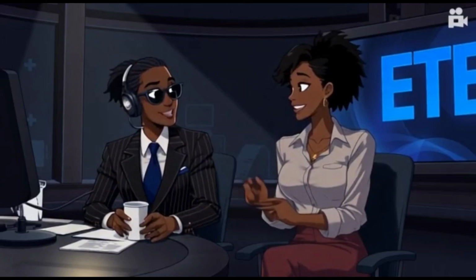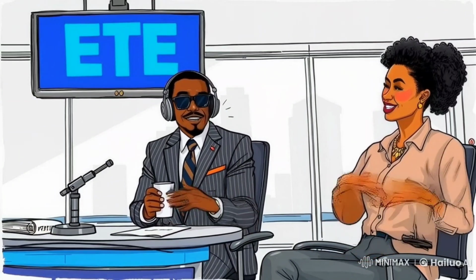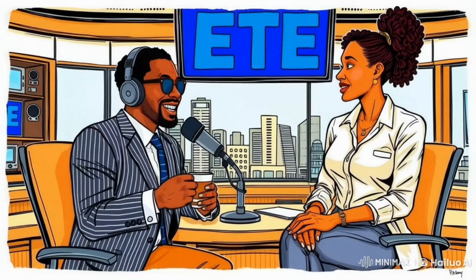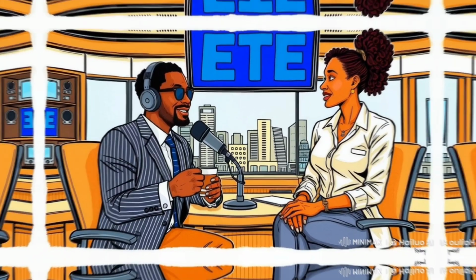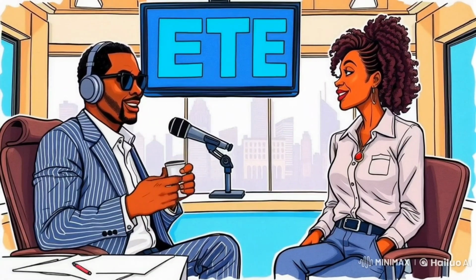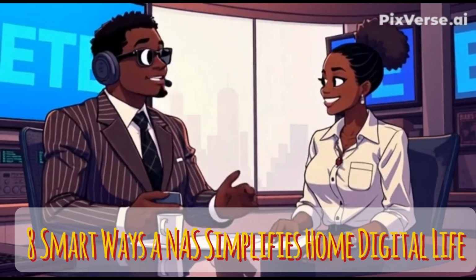Today we're going to dive into something that can really change your digital life. A NAS, or network attached storage. Imagine having all your files and photos and movies, even your own personal cloud, all neatly organized and accessible from anywhere. Sounds pretty awesome, right? A NAS is like a Swiss Army knife for your digital world. And we're going to unpack all the cool things that it can do, based on this great article from XDA, about 8 smart ways a NAS can simplify your digital life.